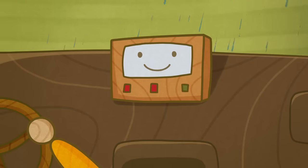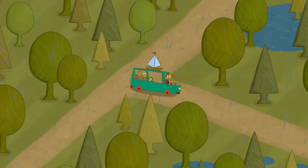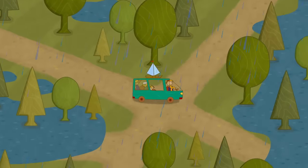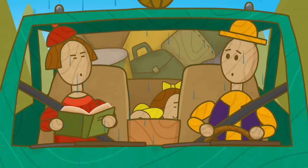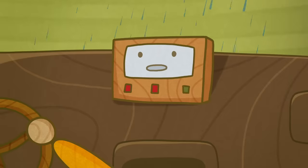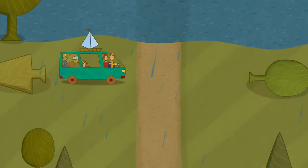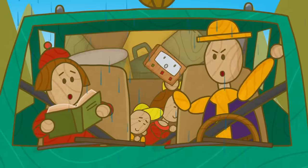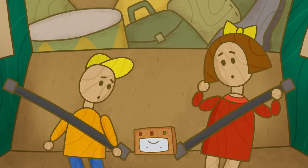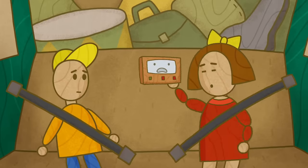Turn left. Turn right. Turn left. Turn right. No, turn left. Oh no! I got it all wrong again! You've lost your way. Return home. Turn right. Turn left. Turn right.